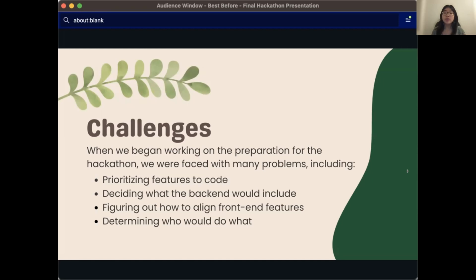For figuring out how to align front end features, we used flex boxes and commands that go along with that. And finally, for determining who would do what, it was a lot of communication between Olamide and I, lots of Slack messages back and forth. Both of us had to step away from our computers for a long time during this weekend, so it was very hectic to try to figure out how we would pull everything together. But it just was a lot of communication, especially because we also had another person who could not complete the hackathon with us and gave us 3 weeks of notice to figure that out.